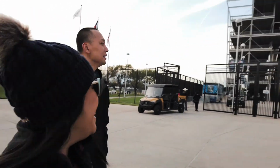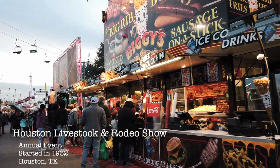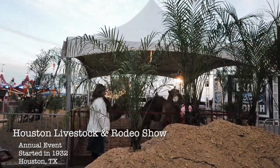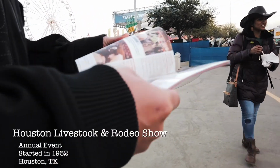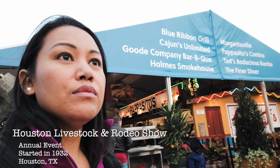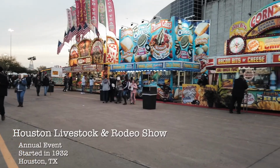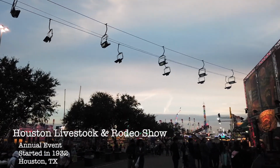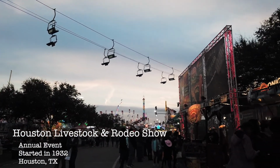Okay, we're walking in. The Houston Livestock and Rodeo Show comes to Houston annually, and it started back in 1932, so it's been around for quite some time. The Houston Livestock Show and Rodeo promotes agriculture by hosting an annual family-friendly experience. They typically start at the end of February and last for about 3 weeks.